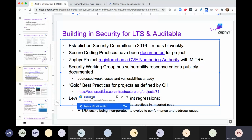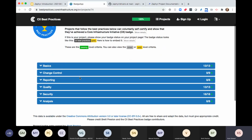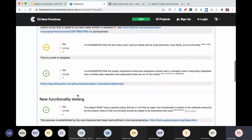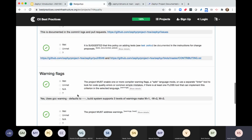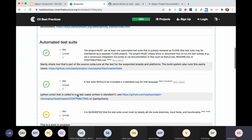If you're curious about the processes that Zephyr follows, I'd encourage you to go look. I'll just bring it up. You can see that it's broken down into basics, change control, reporting, quality, security, analysis. And so you can look and see what best practices are there. There's automated test suites, there's things that are suggested, and functionality testing. And as they define these types of criteria, we're trying to meet them and improve the project as well.